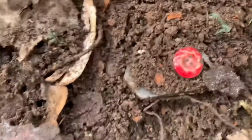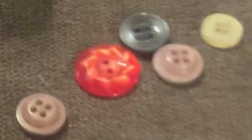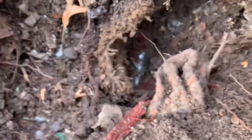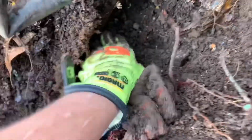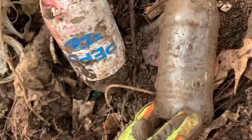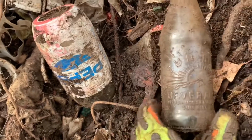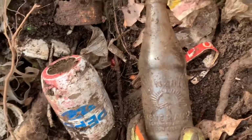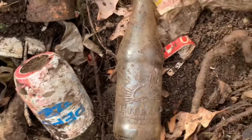All right, y'all. All right, y'all, I got something down here and it feels embossed. Probably just a soda bottle, but I wanna see. What is, look at that. Sunrise beverage. That is cool. Now I had never found one like that. That's cool. All right.